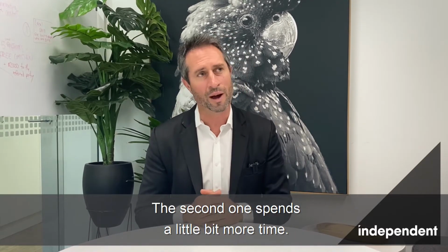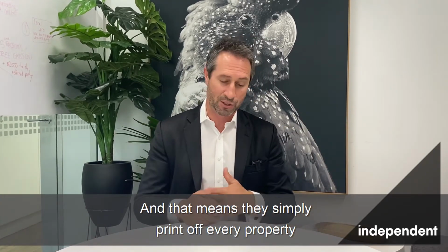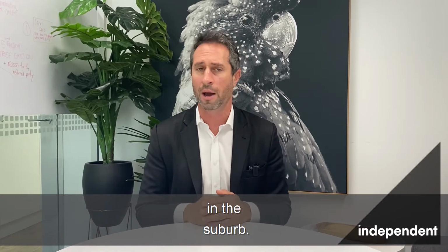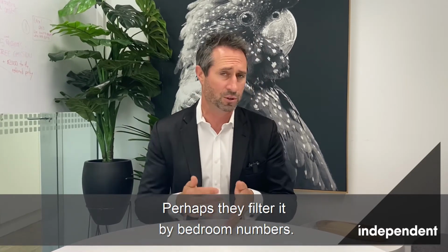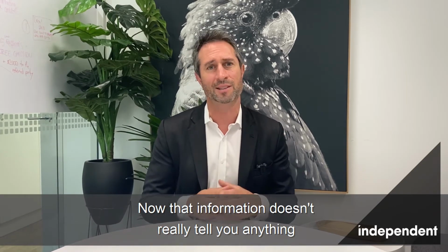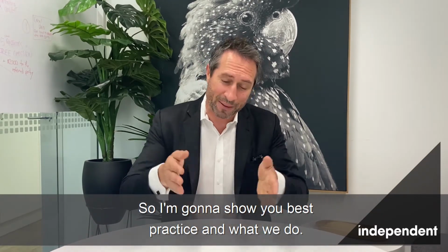The second one spends a little bit more time. The agent might spend 5 minutes or so, and they do what's called a data dump. And that means they simply print off every property that might have sold in the last 6 or 9 months in the suburb. There's no analysis, there's just street address and price. Perhaps they filter it by bedroom numbers. That's about it. Now that information doesn't really tell you anything, rather it just gives you the spread of property sales. So I'm going to show you best practice and what we do.